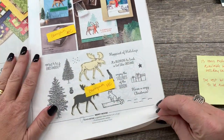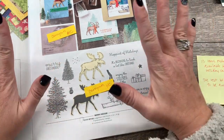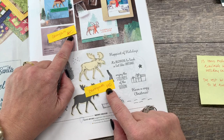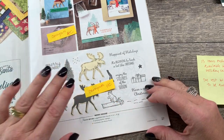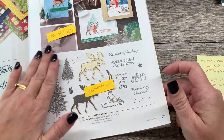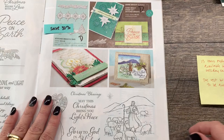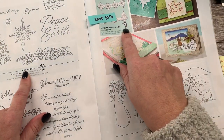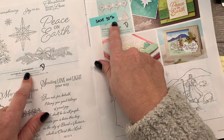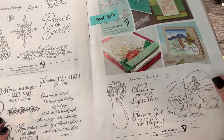So that's easy. The Merry Moose punch and stamp set, yay, are being carried over, but not until that holiday catalog comes out next year. The punch is currently sold out, but the stamp set you can still get, but it will all be available next year. However, the discount is gone, unfortunately. The Shine Bright stamp set and dies are being discontinued. The dies are currently 30% off, so if you bought them individually, that's actually a better deal.